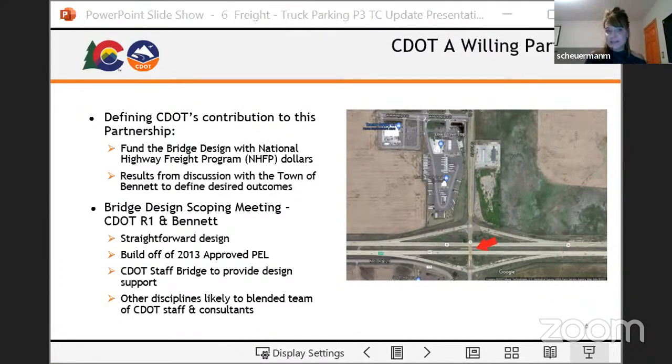So a couple of things, Commissioner Beattie, you asked me this question and I had to go back and look, so I'm ready to answer. You asked regarding this design, would it be consistent with the approved PEL? And yes, it will. Commissioner Beattie, there will be some things that will need to be updated that were looked at in the PEL, such as the traffic study, but it will be consistent with that PEL. Again, CDOT staff bridge to provide design and looking at a blended team. Next slide.